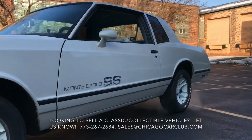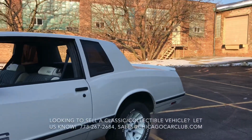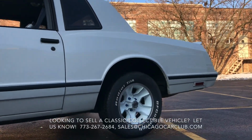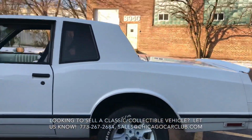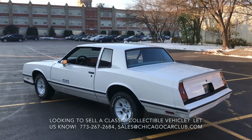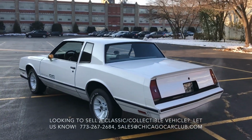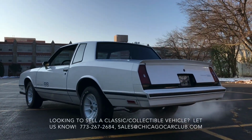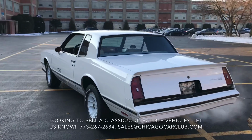Well-optioned car, and we actually found the original build sheet in it, so check out the listing for a photo of that. Assembled in Arlington, Texas. The glass is all clear and crack-free, as are the lights and turn signals. Lights are all functional.